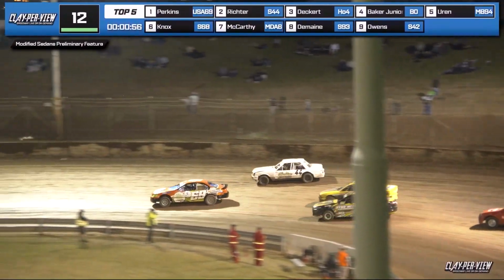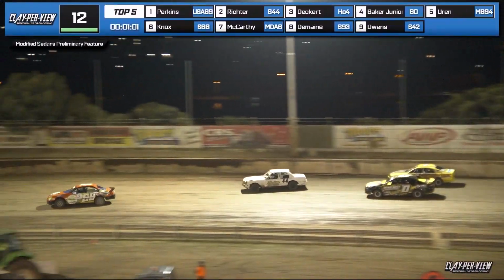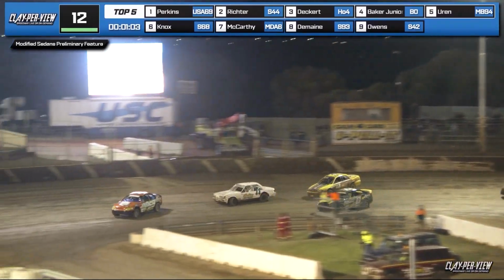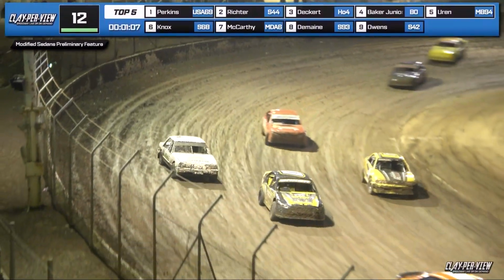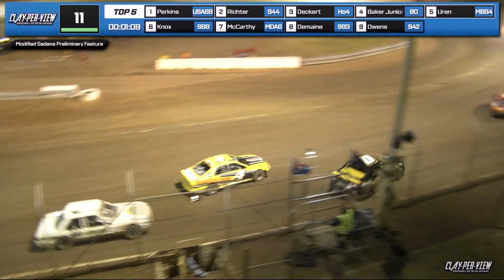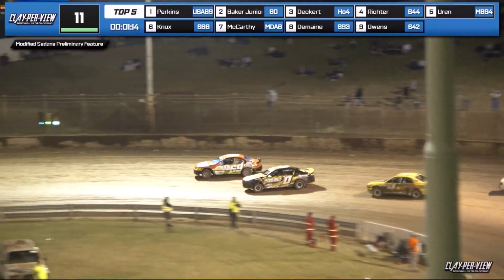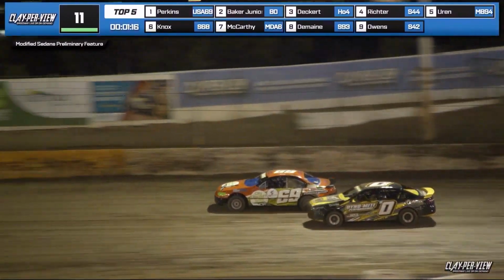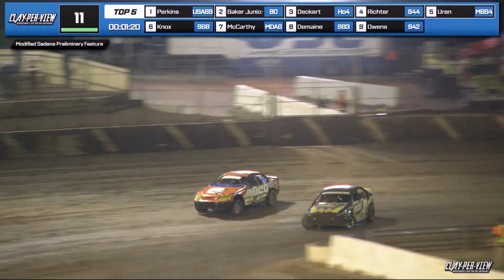As they race down through turn number 1 and 2, Baker Jr. on the inside of Deckett. As they race down the riverside of the Speedway into turn number 3 and 4, Baker now up to second. Deckett going with him as well. Perkins. Then it's the 0 of Baker Jr. Then it's Mark Deckett I should say. Corey Richter, Rob Uren in that 94.